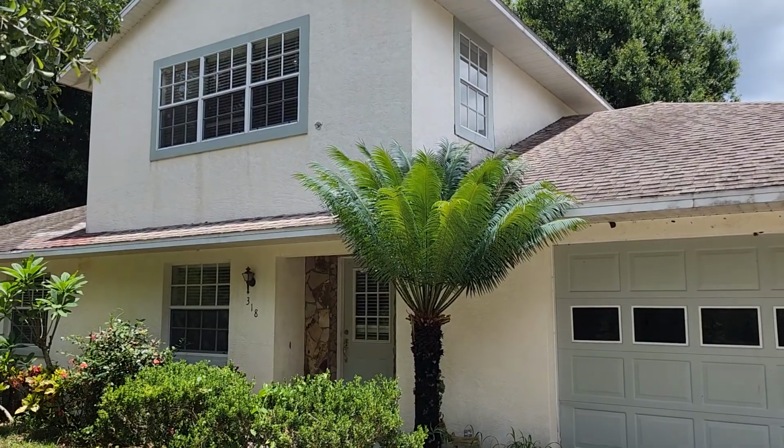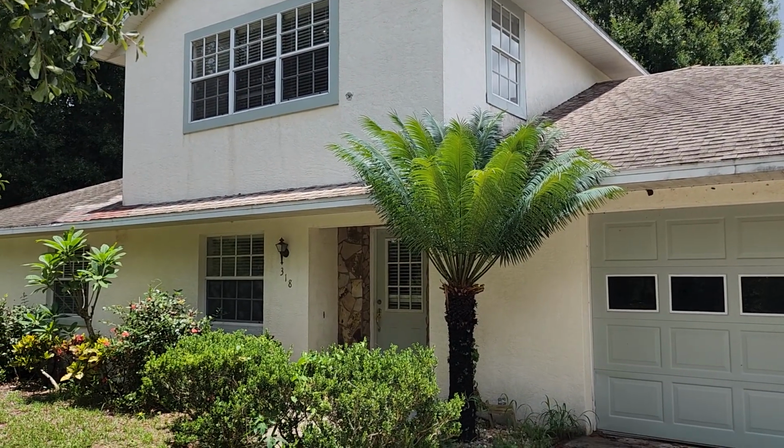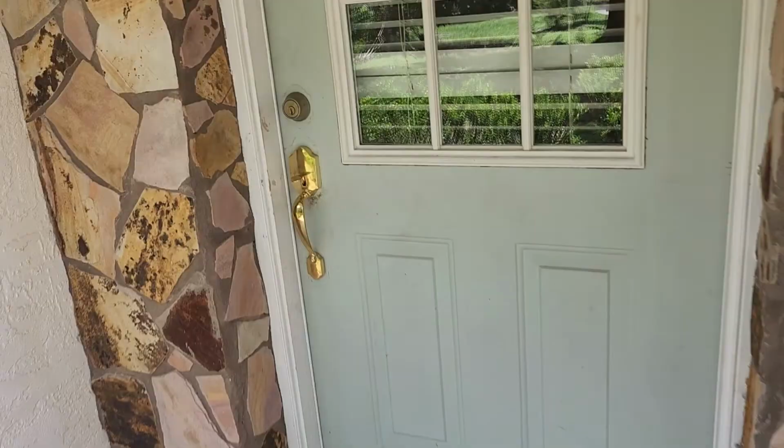I know for sure, just off the top of it, it does need a new roof. Minus you need flooring and a paint job. But other than that, I mean, you're squared away, you're ready to move in, and let me show you what you'll be walking into. Let's take a look.